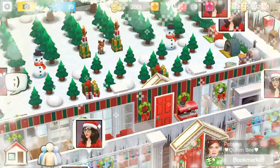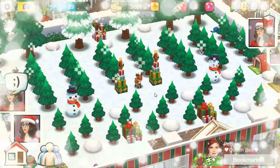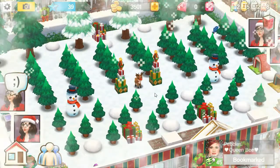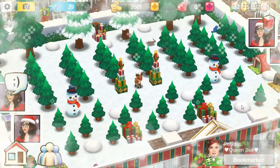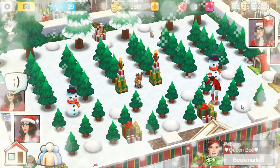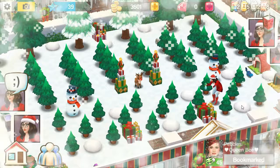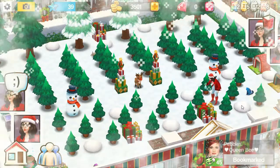And especially, don't forget about the Christmas tree farm. Look at that. That's the best spot right there. And I love that you used the stones to make them look like snow. Maybe next you will get snow mounds and real snow in the game. Wouldn't that be cool? So I love your different trees. That must have cost you a fortune.